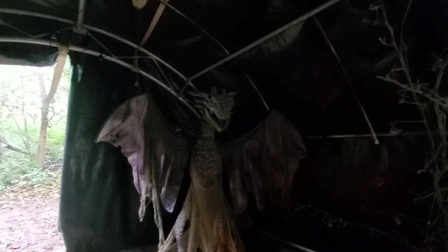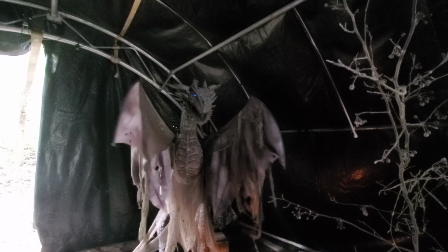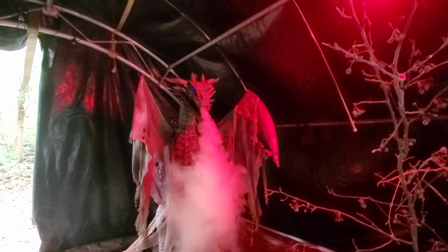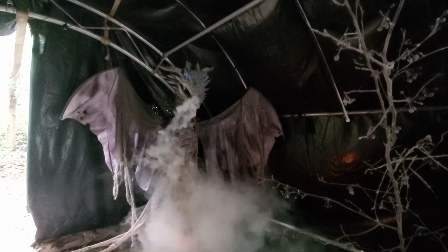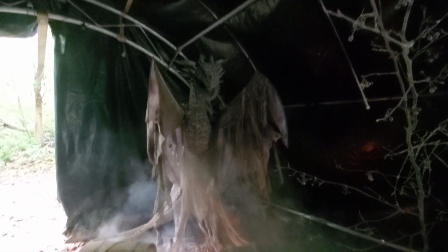And then, of course, we have Mr. Winter Dragon here. He is hooked up to a perfect storm and a light, so he gets a flashy red light when he's talking. And there's his fog. That's the only fog going to be in here this year.